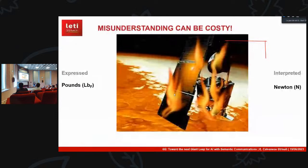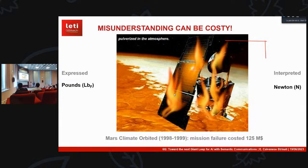I don't know if you also had this example. Years ago, more than 25 years ago, if I'm not wrong, there was a mission to Mars that failed, with a big F. The calculation about the trajectory for landing was made in the US, and the actuators were conceived in Europe. So the units of the calculation were not compatible. The probe landed in a very bad way on Mars, and they burned more than $125 million.